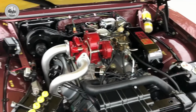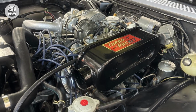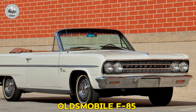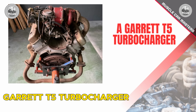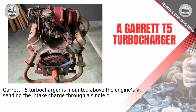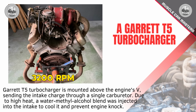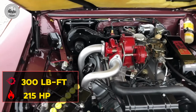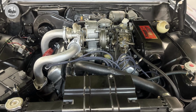was peculiar. Under the hood of the Jetfire was a 215 cubic-inch V8, the same all-aluminum engine that powered other Oldsmobile F85 models, but with one crucial difference: a Garrett T5 turbocharger. This turbo system boosted the engine's power to 215 horsepower and a mighty 300 pound-feet of torque at 3,200 RPM. That was 1 horsepower per cubic inch, a remarkable feat for a small V8 in the early 1960s.